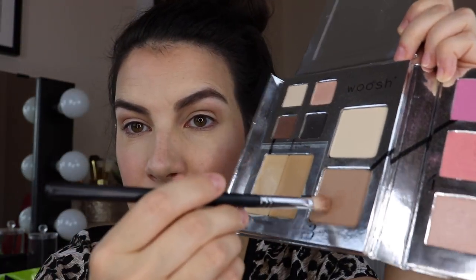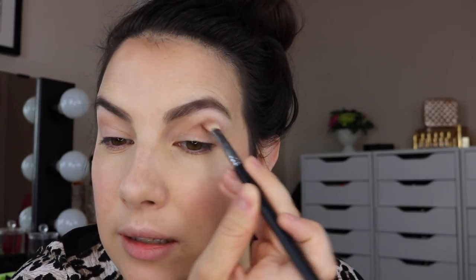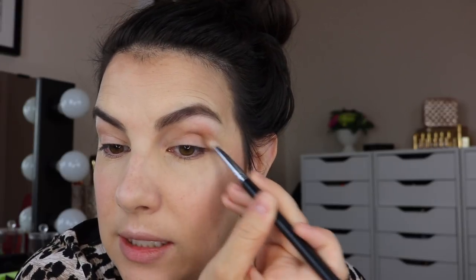But first off, I'm going to go into the contour shade. Actually, this is the face contour, and I think it makes a great starting point for the eyes. So I'm just going to use my Sigma E25 brush and get that in my crease. If you even wanted to skip the actual eyeshadow shades altogether that they give you in this palette, you would still have what you needed to do an eye look here, because you've got a light matte shade, this medium shade. Okay, just blend that out a little bit here with a blending brush.